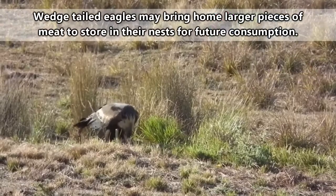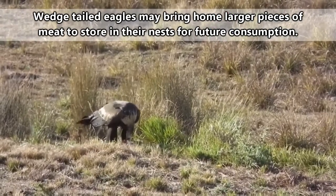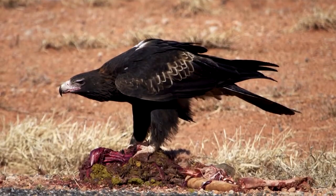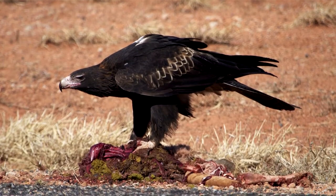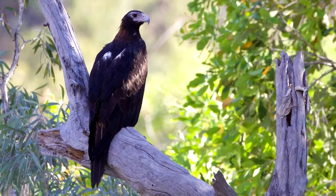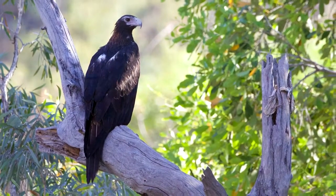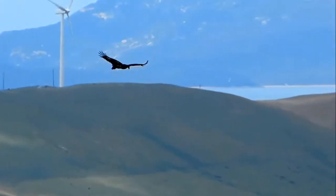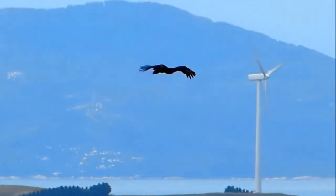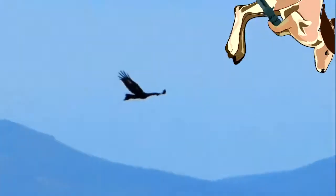The kind of food they eat includes rabbits, lizards, wombats, bandicoots, and carrion. If a carcass is big enough, it's not unheard of to see multiple wedge-tailed eagles all partaking in the feast, themselves usually being able to drive off any other scavengers. Heck, they've even been seen taking down kangaroos. Anything that can do that is a badass in my book, because kangaroos are like Australian ninjas.